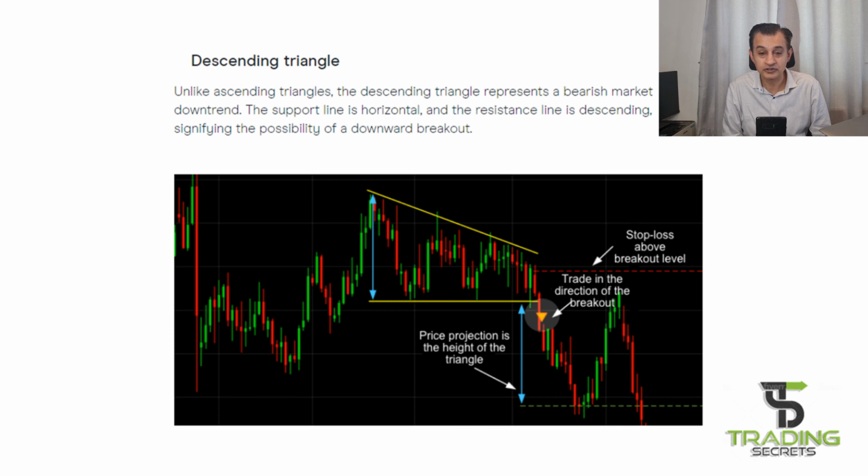So the top dotted red line, if you see there, would be an excellent point to use a stop loss. So if this chart is going to continue in this bearish trend, using a stop loss around that red dotted line will protect you from loss.